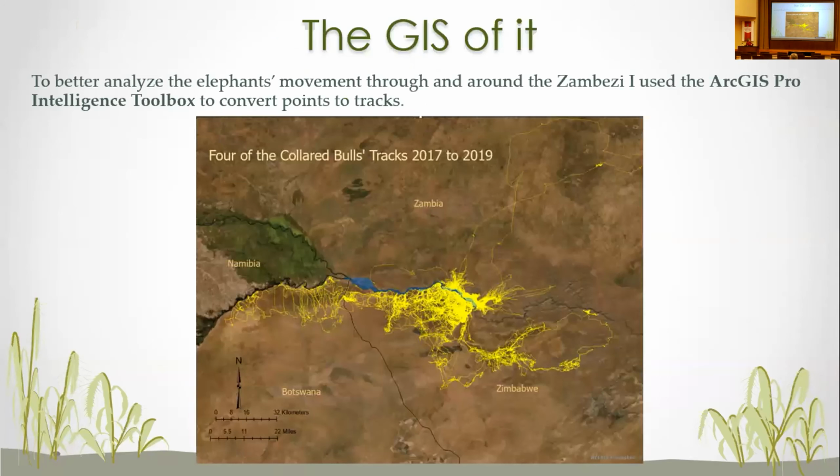Okay. So to better analyze the GPS points, I used the ArcGIS Pro Intelligence Toolbox. And I should have maybe showed some of the pieces of that, now that I'm seeing the other things that people have done for this workshop. I probably should have stepped you through how to use that, but too late now.